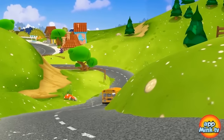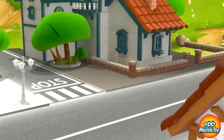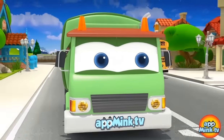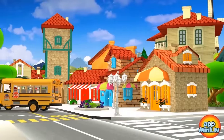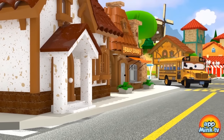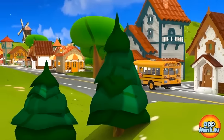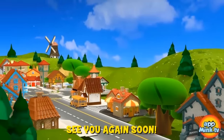Wow! Looking good, Mrs. School Bus. See you again soon!